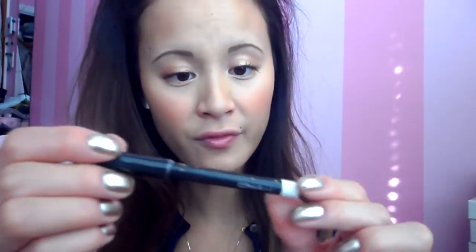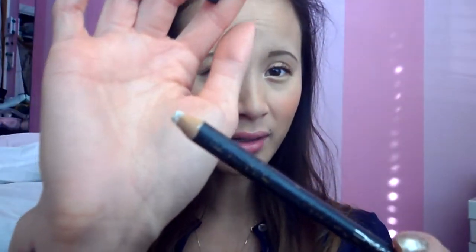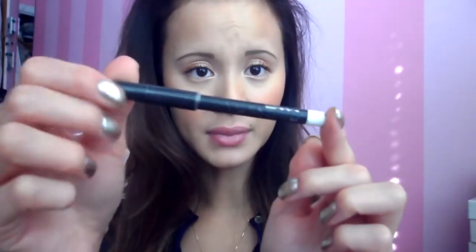Whenever I have white eyeliner in my waterline, it's definitely MAC Fascinating Eye Kohl. It's the best white eye kohl that I've ever used. Very long lasting. My pencil is kind of beat up, but it's still very, very good and extremely creamy.